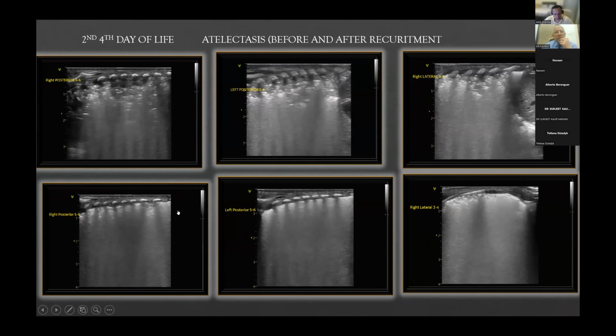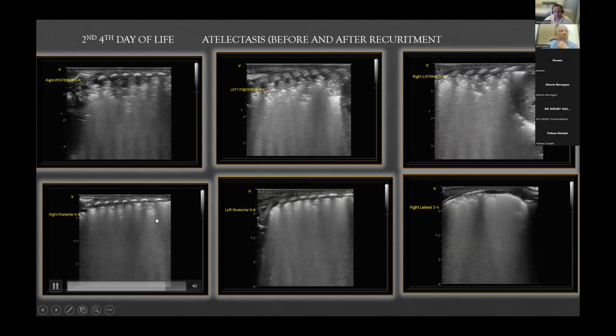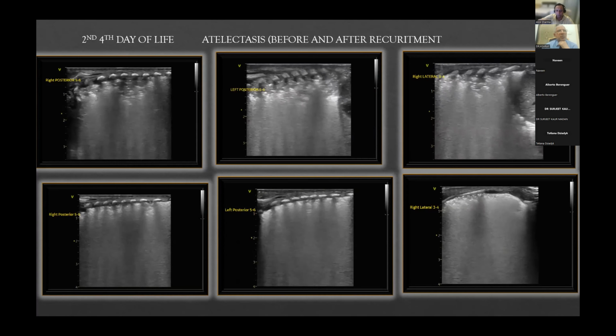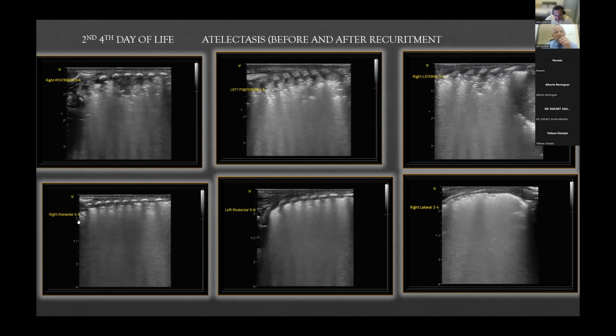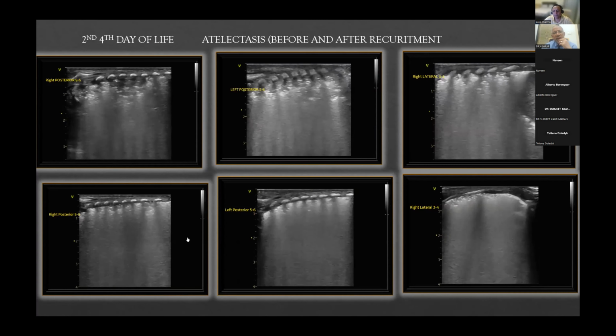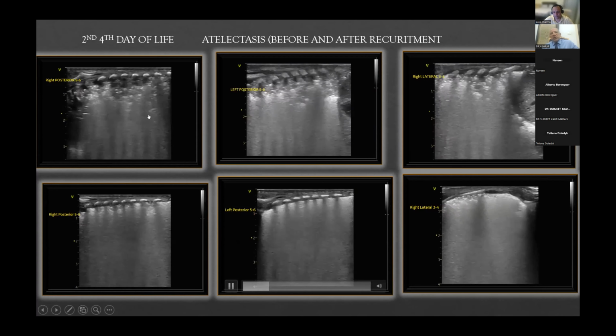After that, I increased the PEEP a little bit, from 6 to 7 to 8. After reaching 8, in this view, the lung is recruited.